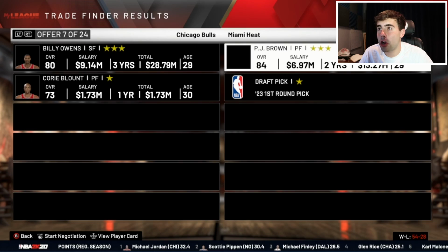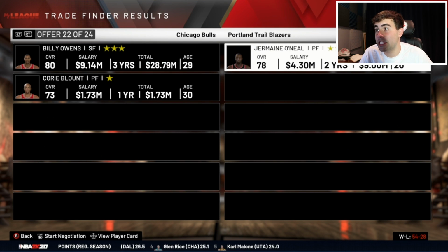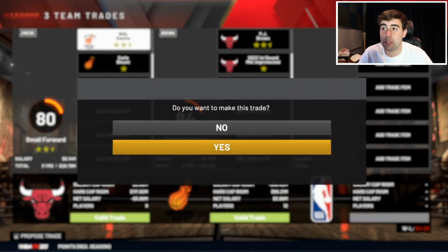Alright, I'm also going to be trading Billy Owens and Corey Blount for PJ Brown. He'll be our backup power forward, I believe, unless I find something a lot better here, which isn't going to be the case. I could get Jermaine O'Neal, who's 20, but I think I'm just going to pick up PJ Brown, because we also get a first-round pick out of this as well, so why not?